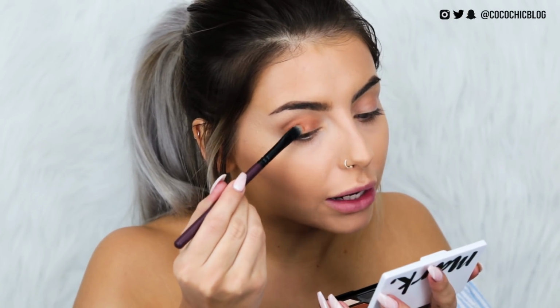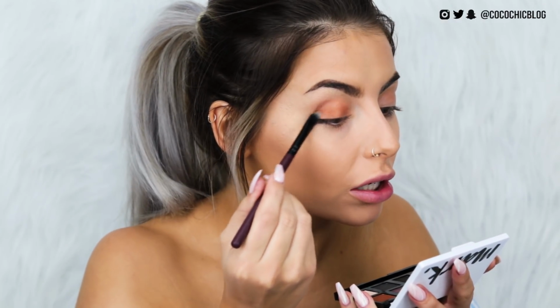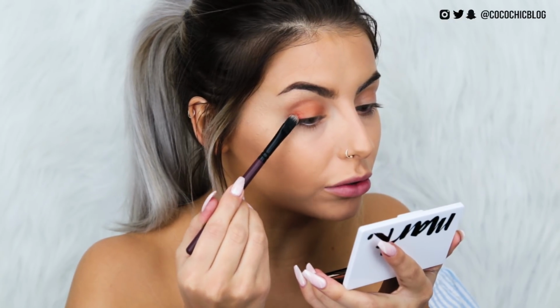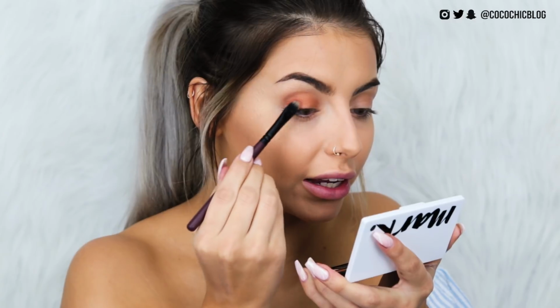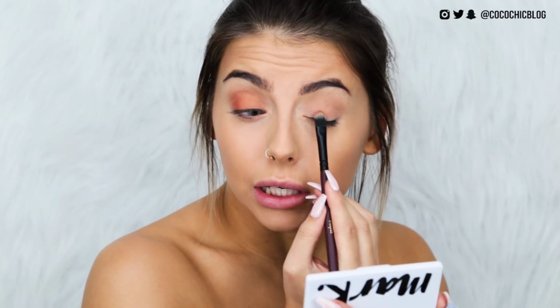I'll just quickly wet my brush and we'll see if that makes a difference. Maybe it'll make it a bit more foiled. Okay, it's a bit more pigmented when you do wet the brush, but still not overly metallic. I'm gonna take a little bit more of that deeper orange shade and pack that on the outer corner. They're nice colors, but they're just a weird finish. I'd say it's probably more of a matte powder, but with flecks of glitter running through it. See, on the eyes, it doesn't actually look that shimmery, which I'm not actually mad about, because you guys know me, I love a matte orangey autumnal eye.